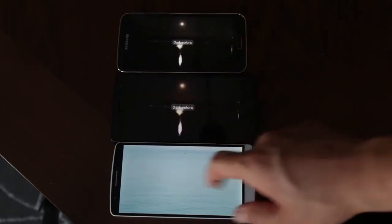Now we're going to move on to the blue colors here. This is kind of a hard test because I'm not sure what the water was supposed to look like, but just from my eyes, looking at the Galaxy S5 LTE-A, that looks more like ocean water to me, where the Oppo Find 7 comes in second. And looking at the LG G3, that seems to be a little bit blown out and washed out.